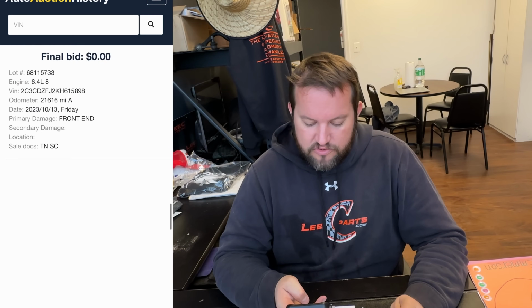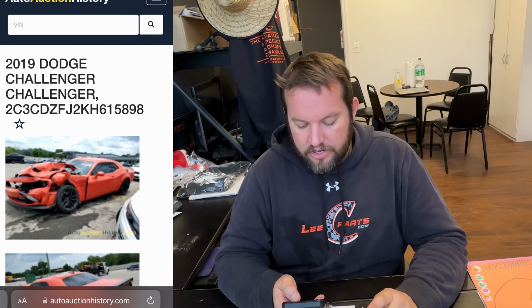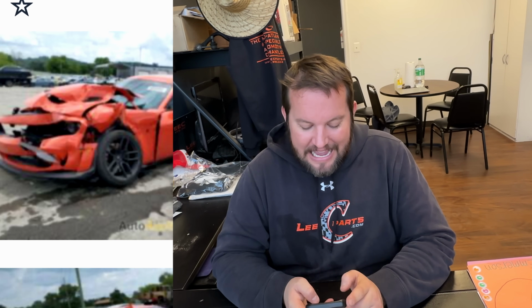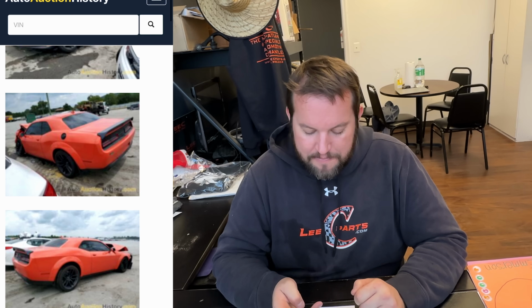And as we keep scrolling, oh, that looks a little bit different, doesn't it? The original bid on this, it was bought for $9,600. And you can see these pictures aren't really that great, but this thing was absolutely whacked. Absolutely whacked. And that is why it looks very different now in the current auction pictures.